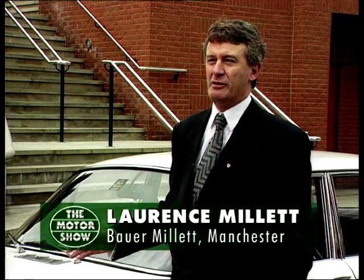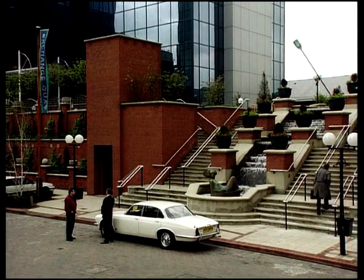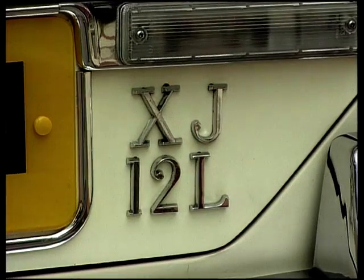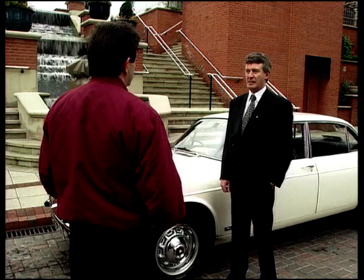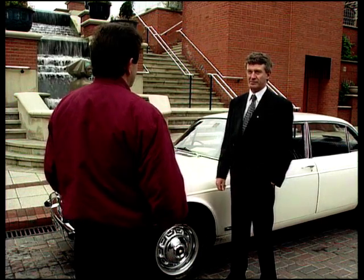For the £7,000 you're going to pay for this car, what could you buy today? A Fiesta? It isn't very economical, but I think today you would probably only do 3,000 or 4,000 miles a year with this car, Eamon. And the pleasure it would give you, the silence, the ride, you'll get a feel for the car.